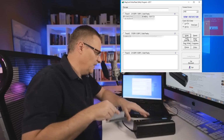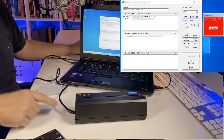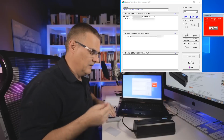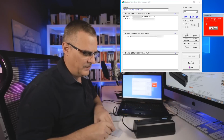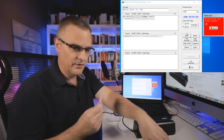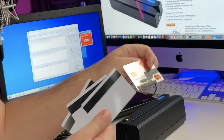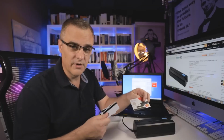So swipe this card. It's been written. So there is one clone of my credit card. Let's clone another one. Two clones. 3 for good measure. There are 3 clones. I have got 3 clones of this credit card. These white cards are duplicates of this credit card. It's as simple as that to clone a credit card.